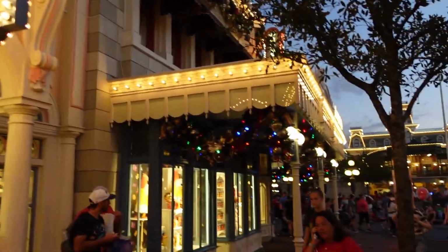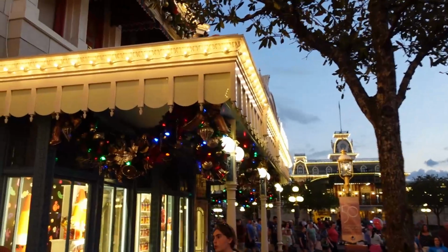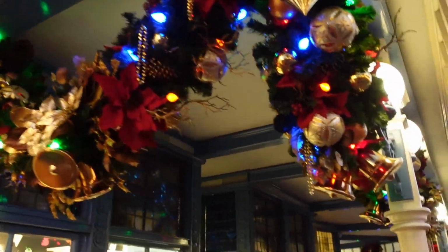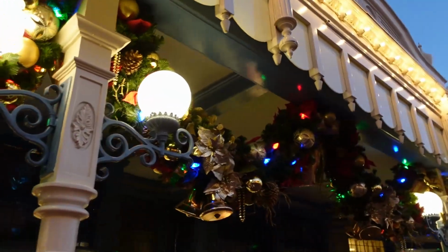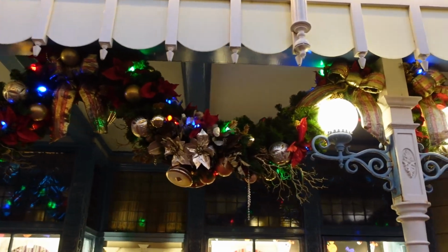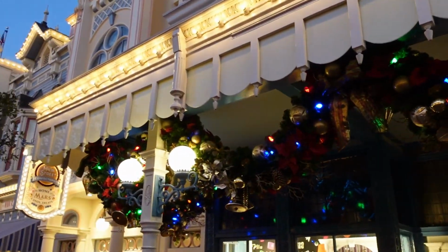And then we've got the familiar wreaths. I'm sorry, not wreaths. What is this stuff called? You know what I'm saying. I don't know. What's it called? Vines. Help me out, people. For some reason I'm forgetting the words. But it's cute.